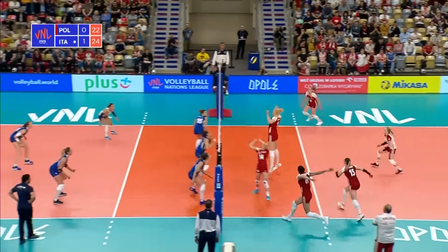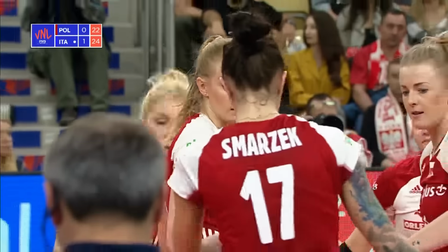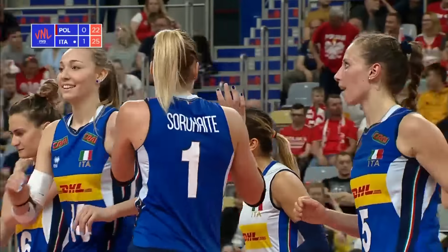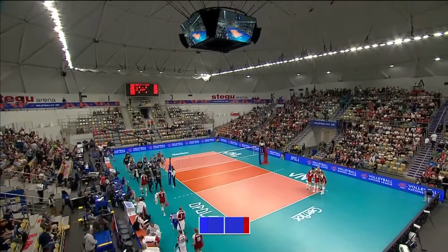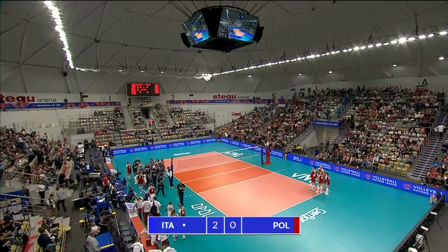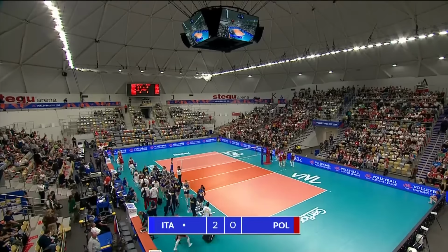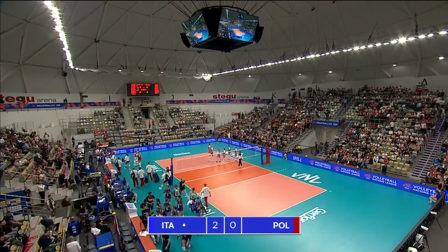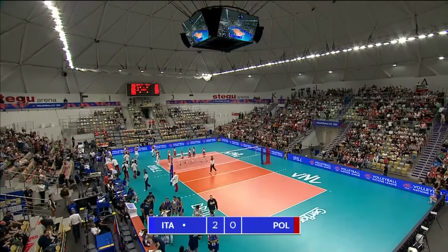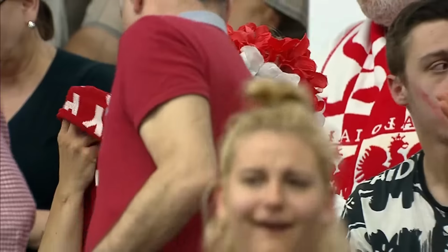Set point. Another block, another point, another set for Italy. They lead by 2 sets to love. 25-15 in the first, 25-22 in the second. And after all the noise and expectation from the middle of that set, it's gone rather quiet again. But there's still scope for Poland. They showed signs of improvement in that second set, and they will be absolutely desperate not to lose by 3 sets to love here. So expect some fireworks in set 3, which is coming up shortly.